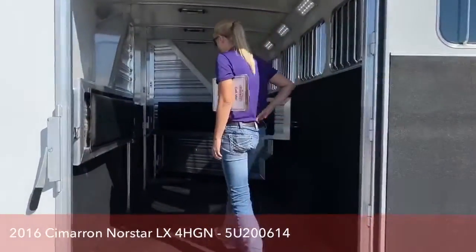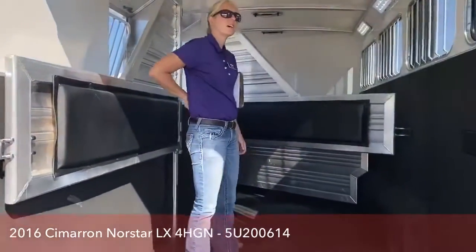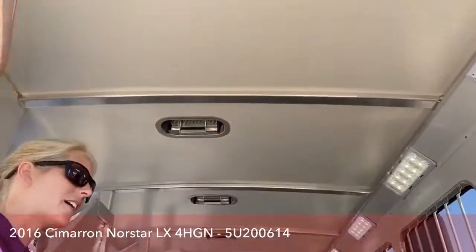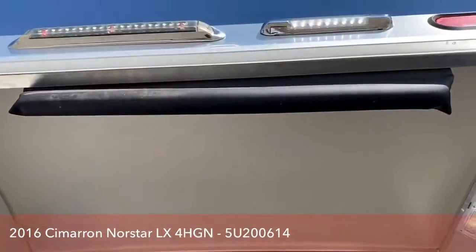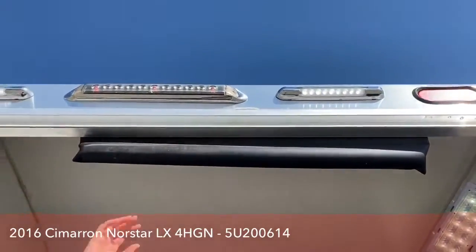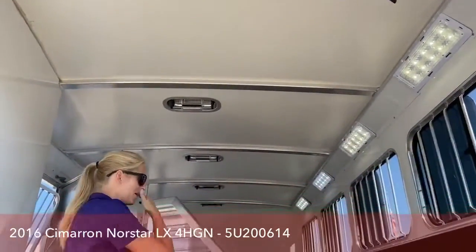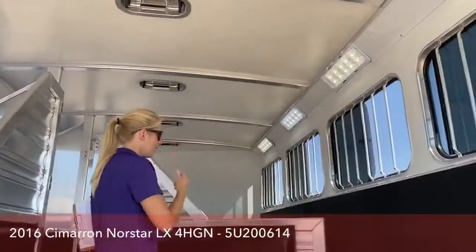All right. So as you'll step in, you'll notice the nice thing, if you've got any horses that want to throw their heads up when they're getting in, or if you're really tall, you've got a little head bumper there, so that as they're going in and out, they're not going to bang their heads.